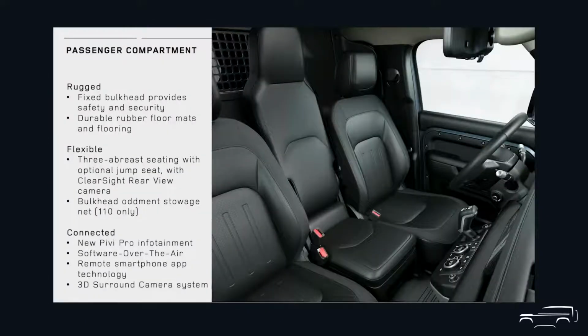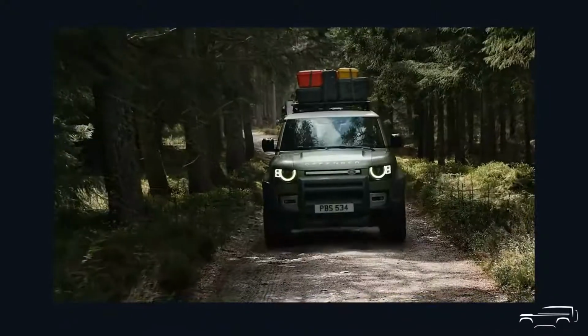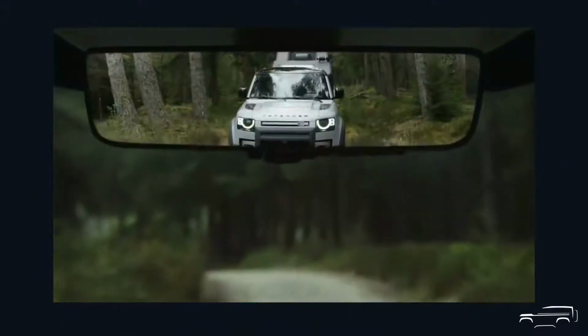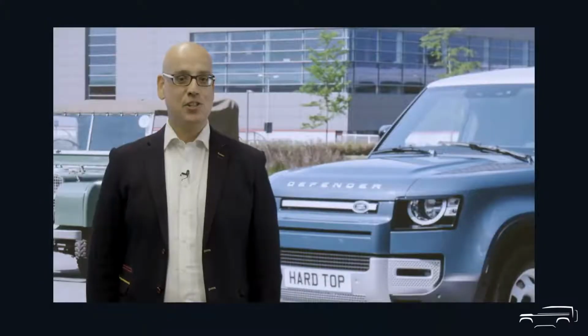Defender's optional folding centre jump seat is also available, meaning there's space for 3 to travel in the front. Rear visibility isn't an issue for Hardtop drivers thanks to Land Rover's Clear Sight rear view technology, which uses a rear-facing camera to project a wide-angle feed directly onto the interior mirror. As a result, it doesn't matter who or what is blocking your view inside the vehicle because, at the flick of a switch, you can get an uninterrupted view of the rear.